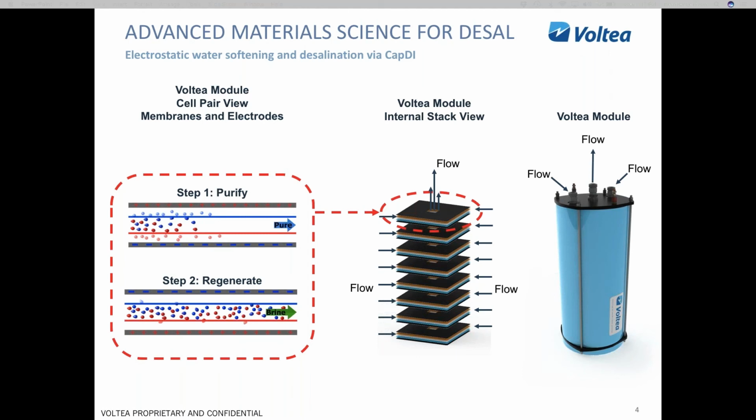And so I'm on the page titled Advanced Materials Science for DESAL. And basically what we do inside is we take literally hundreds of pairs of these electrodes, like I described on the previous page and like what's described in the red dashed box on the left side of this page, and we stack them together in a sandwich fashion. Once we have that sandwiched architecture put together, we take those stacks and we put them inside a housing or pressure vessel.